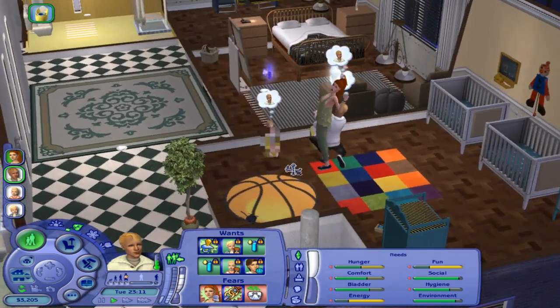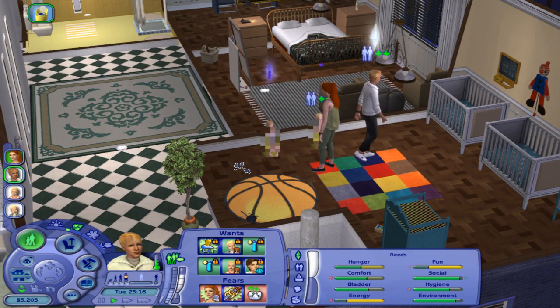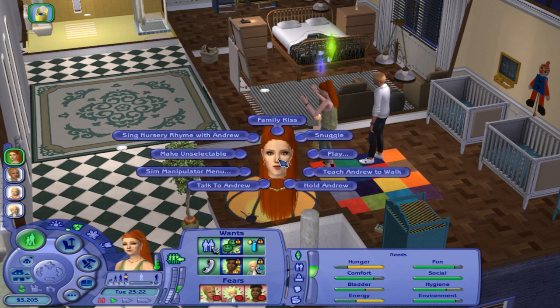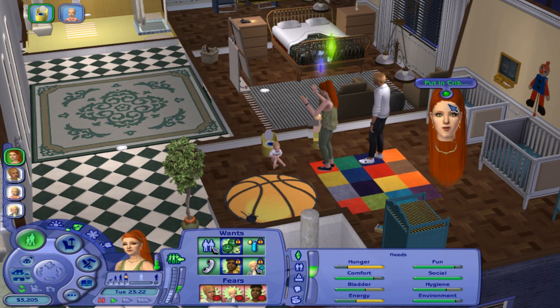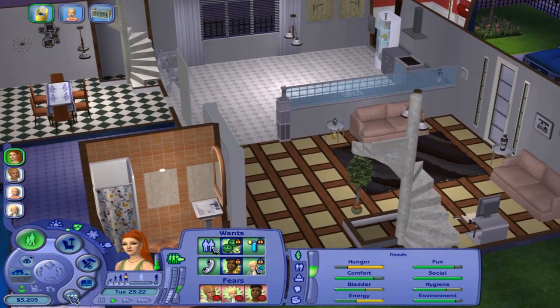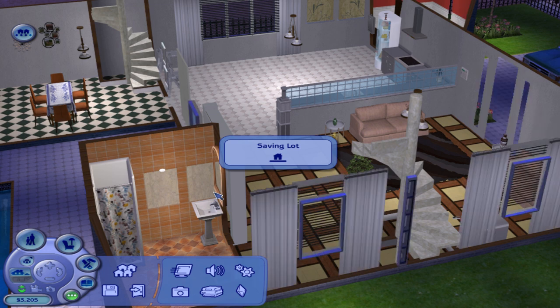Okay, let's try again. I hope she's not blocking. Oh no, okay, it looks like he can still manage. Makes sense having the potties next to each other, but yeah, just making sure everyone can actually move. Bit of a challenge. Okay, so snuggle Andrew, put him in the crib please so that he can sleep.